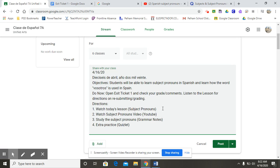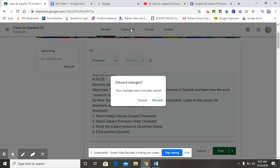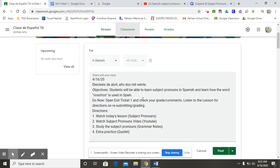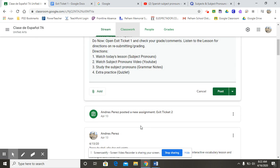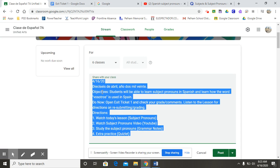Okay, so hopefully everybody had a chance to open up exit ticket 1 and you saw your score. Now, the easiest way to get to your assignments is to click on the classwork. So one way you can do it is you click on classwork, and when you click on the classwork, I want you to look for exit ticket number 1. And when you find exit ticket number 1, what you should see is that there should be comments off to the side.